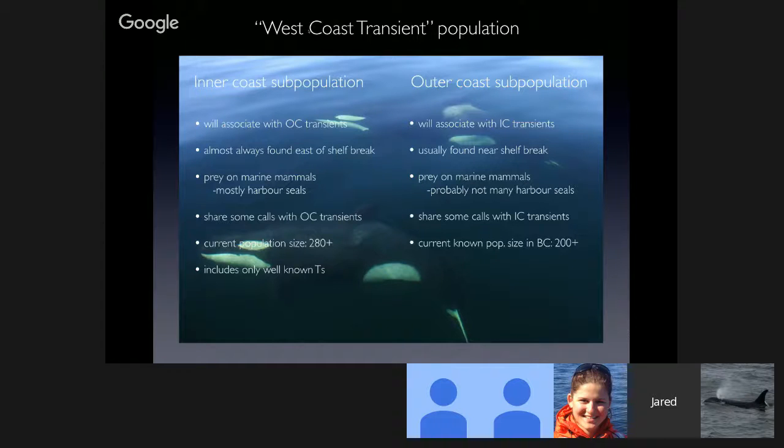We simply don't see these animals enough to have any idea how they're doing and how many there are out there. But we have photo identified over 200, and it's likely that there's several hundred more that have not yet been photo identified living along the shelf break or west of the shelf break in British Columbia and off the coast of the States as well.